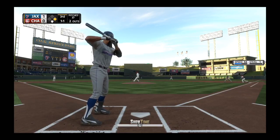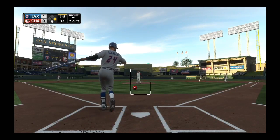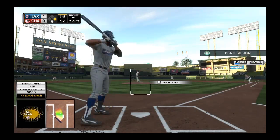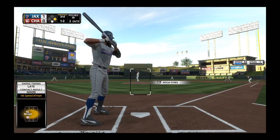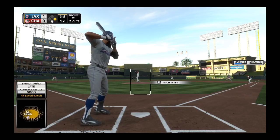Here it comes. And a slider down low that he hits. And he almost hits that out of here too. So 1-2 is the count. And Archie needs to be careful here not to strike out.